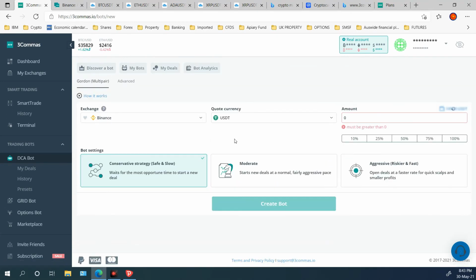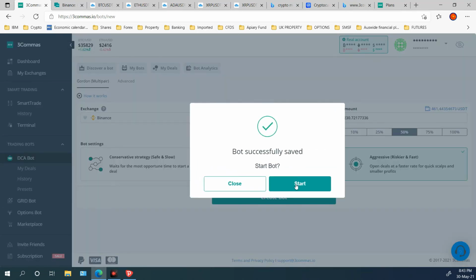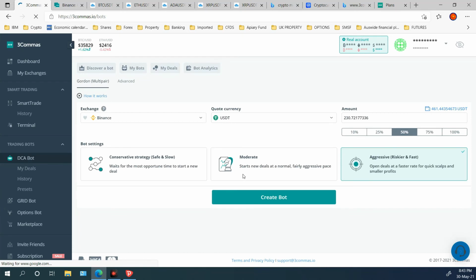Let's go in here. So okay, what we'll say here is we're going to give the bot 50% of our account to play with, basically. And we'll choose this, not that it really matters because we're actually going to control the bot. It doesn't really matter. And we click create bot. Bot successfully saved. Okay, we don't want to start it. We'll just close it for now.